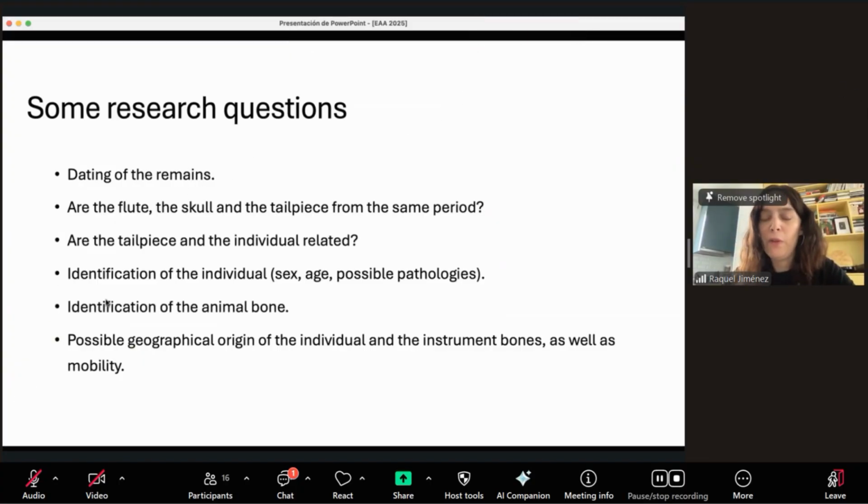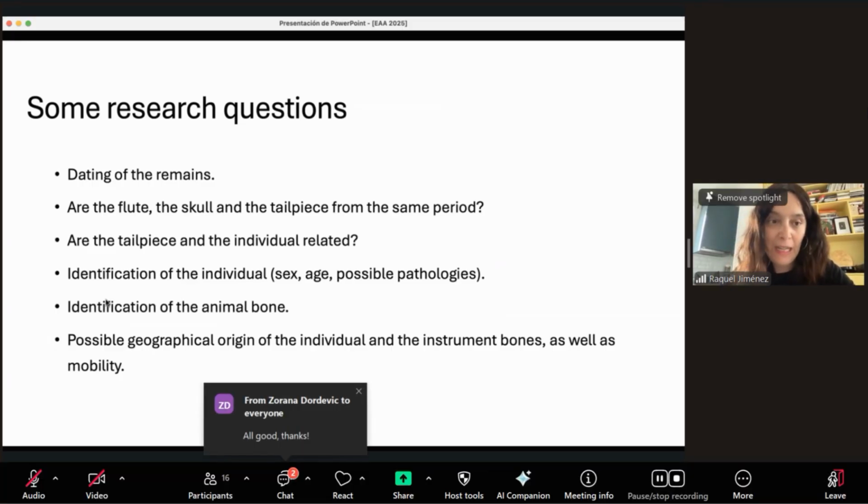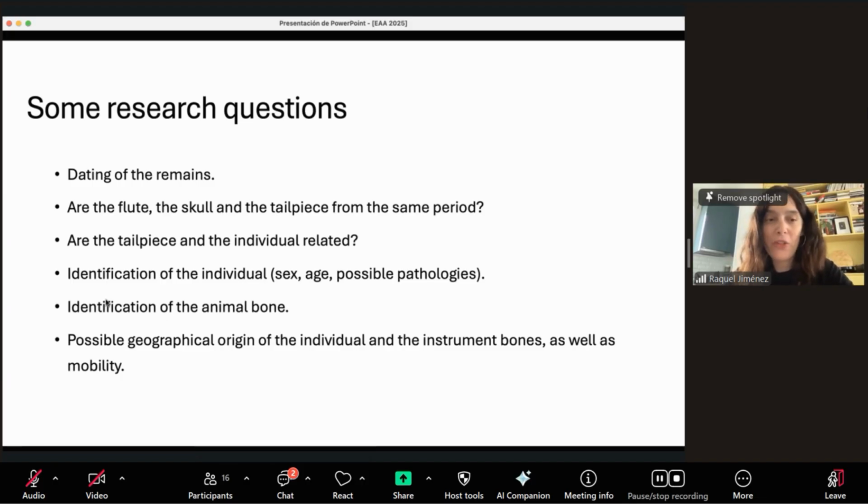So even if, of course, we could carry on the musical studies and try and reproduce the instruments to which the tailpiece would have belonged, or determine the pitches of the flute, that is not very complicated because flutes are easy to measure as musical instruments. There were some research questions that are, for us, very interesting. First of all, the dating of the remains, because, of course, even if I'm sure from the point of view of the morphology that these are medieval or modern instruments, a dating will definitely answer that question.